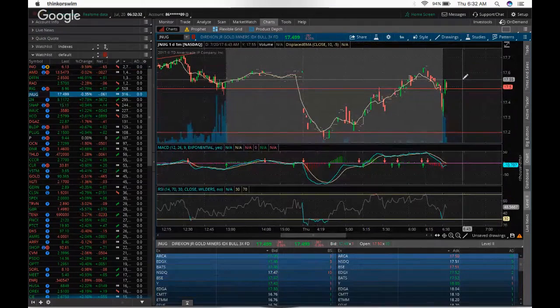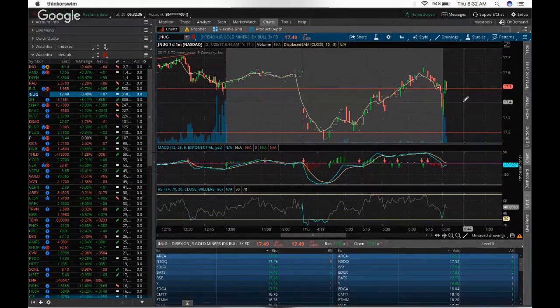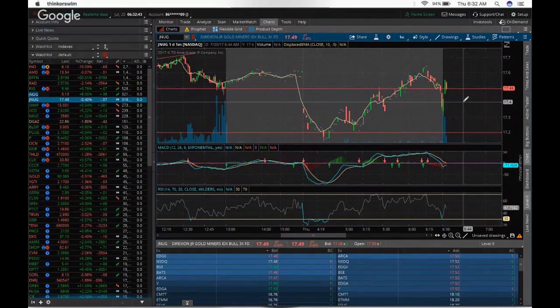Had my limit order at 1758. Just a little too short. Let's see if I get filled. And again, I don't have an enormous position on JNUG, but I originally bought it as a swing.